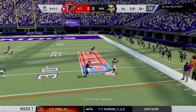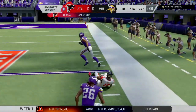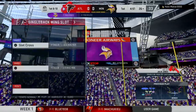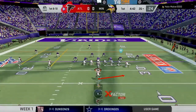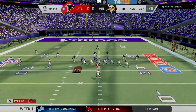Ryan now to throw on third down. And he's got a man, Calvin Ridley. And this is going to turn into another first down as the tackle is made at the Vikings' 26. Calvin Ridley more than justified his first-round selection in 2018. 64 catches as a rookie and found the end zone 10 times. Did a nice job getting open right there and picking up a first down.